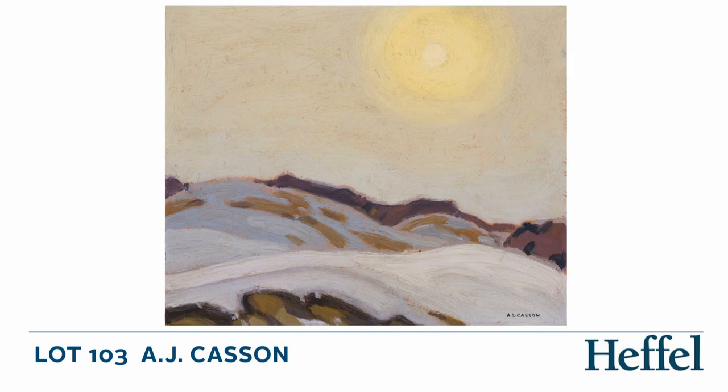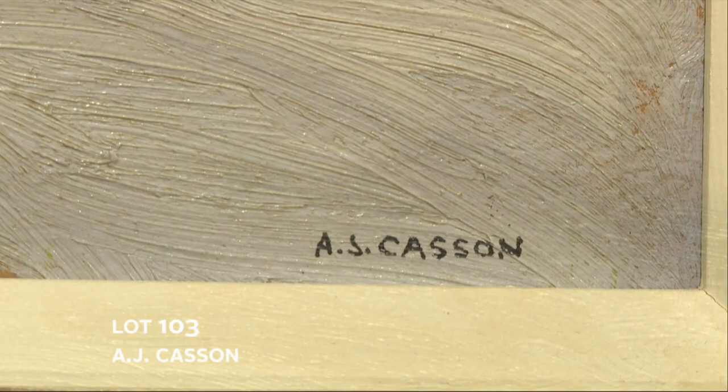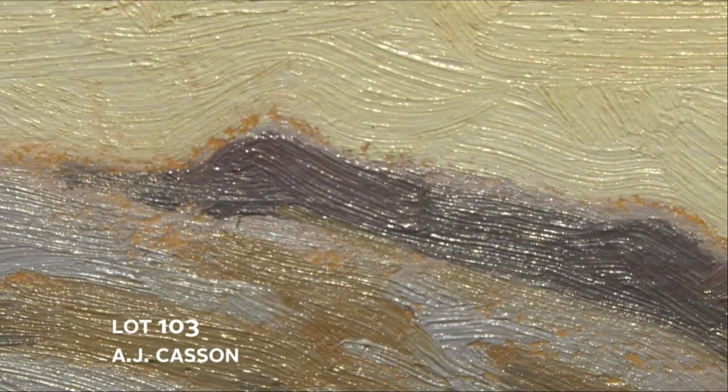1068. Lot 103, A.J. Casson. For those of you who missed out on lot 101, we're now at 103, another chance. Also an early group period, '27 Casson, and we have order interest in this lot. We'll start off already at Heffel's at 19,000 bid, at 19, at 20, 22.5, 25,000 to the order. At 25, 27.5 online now, 30 to the order. It's 30,000 to the order.